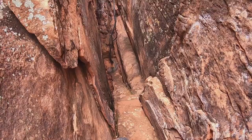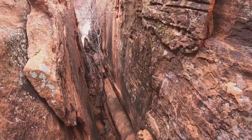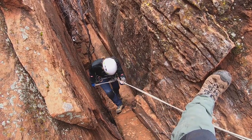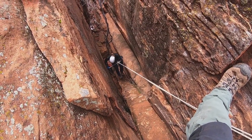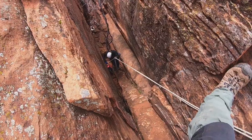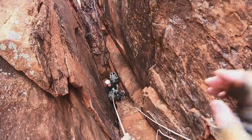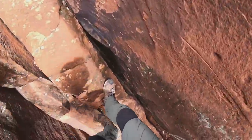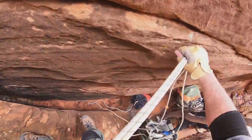You could probably down climb this too. However, we're just gonna go down a rope because the rock is wet. Could be a little slick, and why not, right, Jen? Slick, huh? A little bit, yeah. My turn. Nice.